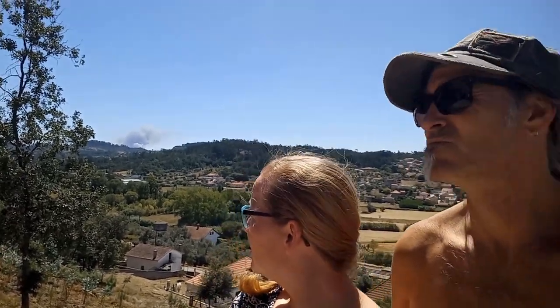Yes, and that is smoke from the wildfire that's been going on and off for the past couple of days. It's the first one of the season that is close to us. It's not that close. It's probably like 30 kilometers away or so. But yeah, that is the closest one that we have so far.